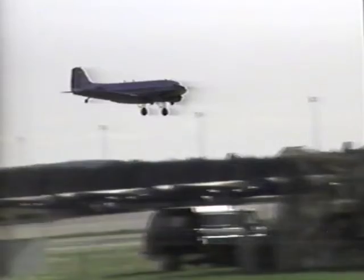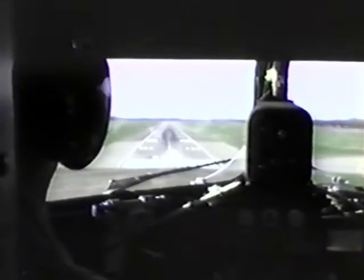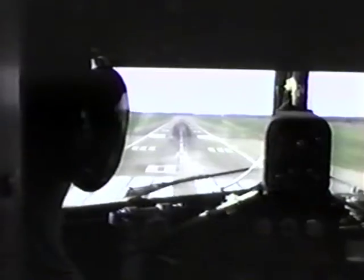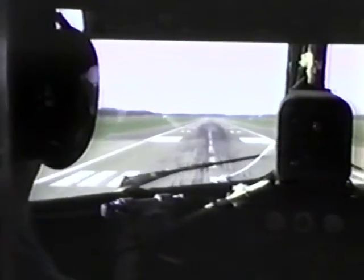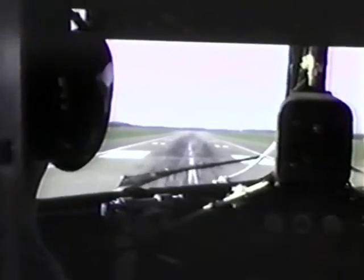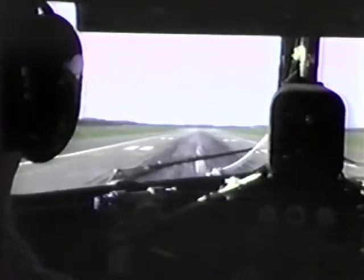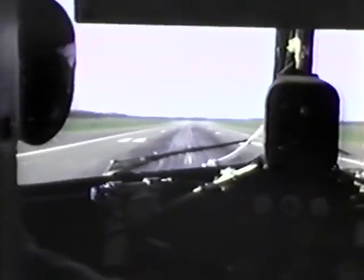After completing 2 more touch-and-go landings and a tour of the county, it was time to return to base. Yet another mission accomplished for the Yankee Air Force and the C-47 transport.